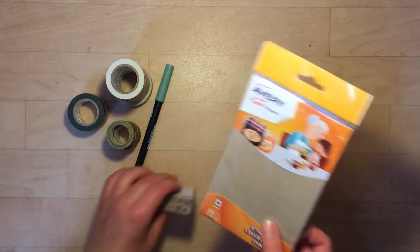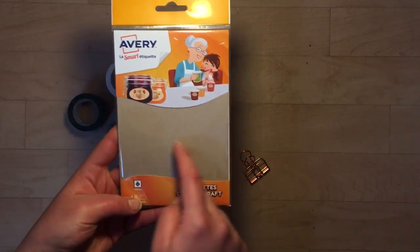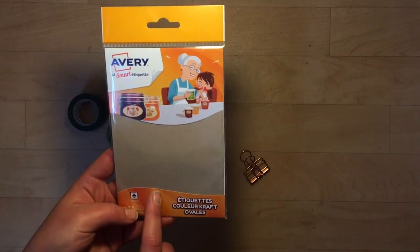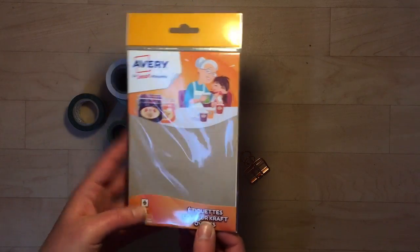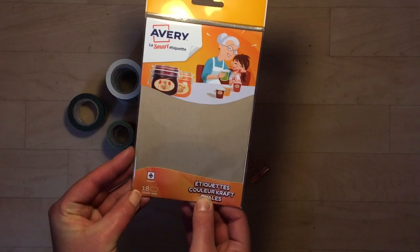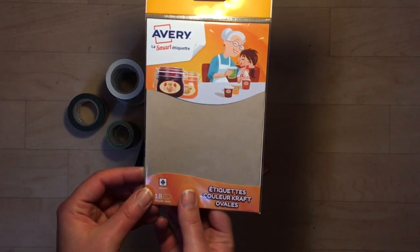So one thing, I got this pack of craft oval labels that I would like to use for either Happy Mail or for decorating inserts, but I like that they're craft and not just white paper labels. I haven't played with them yet, but there's 18 in the package. They were fairly cheap, so hopefully they will be fun.